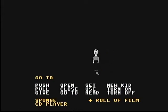Hmm. He looks headless when I did that. Oh no, it's the headless boy! Come on, game. I can't believe this happened, like, right when I started recording. This is silly.